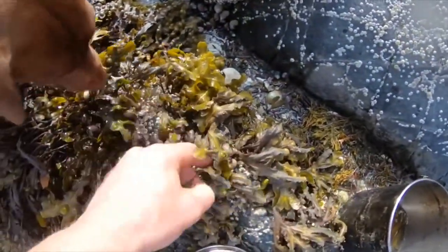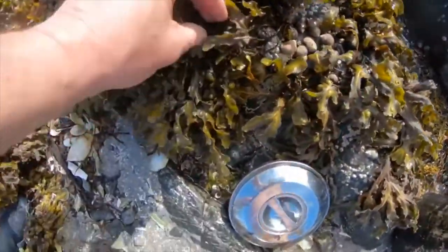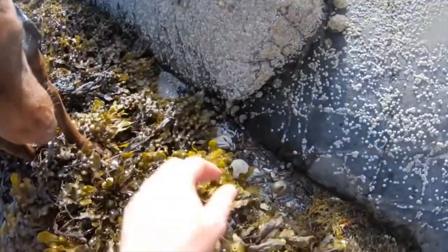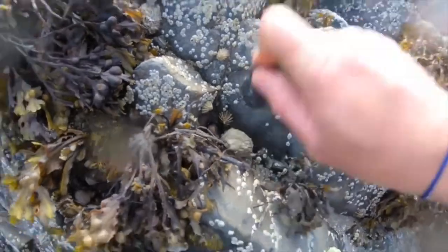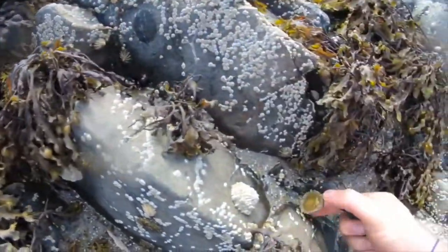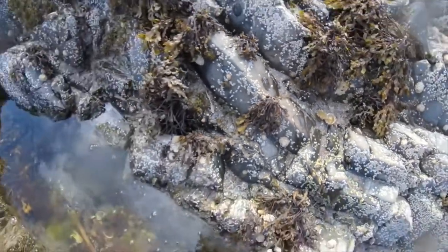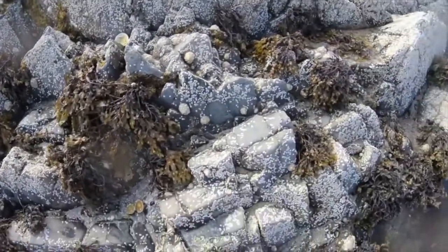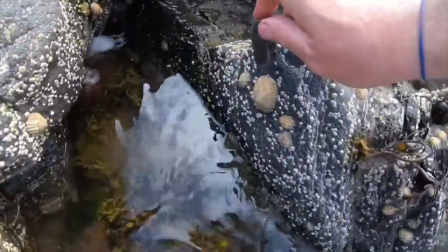This is where the periwinkles hide. They're decent sized ones. No skinny ones. This one looks alright. See about this one. There you go. This one here. There's a decent size on there. That looks good.